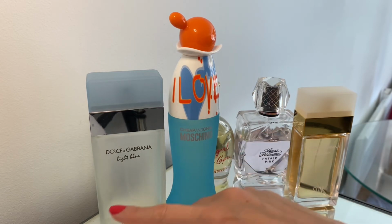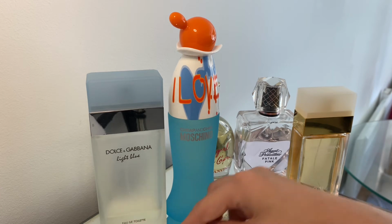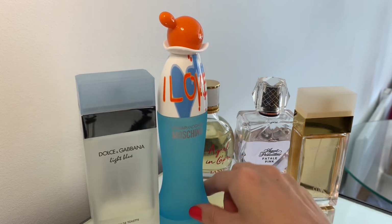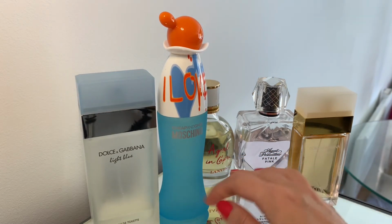So this one is just very cooling. This one is more warm, more citrusy, more sweet. But yeah, I would say out of all of these, this one would be the closest dupe.